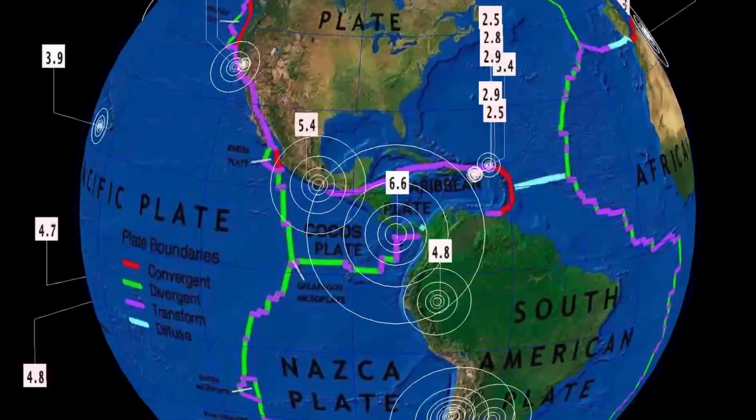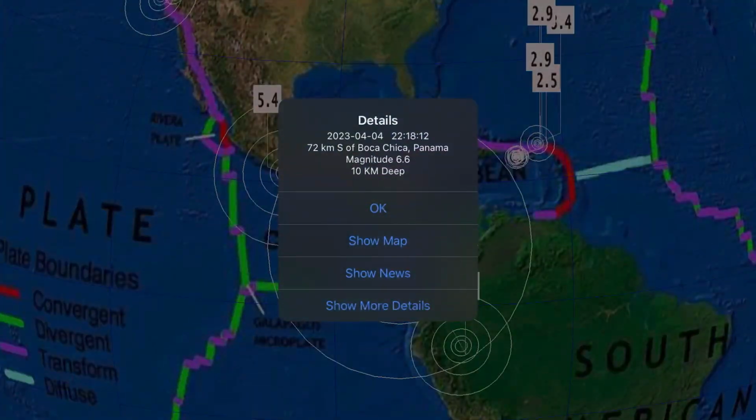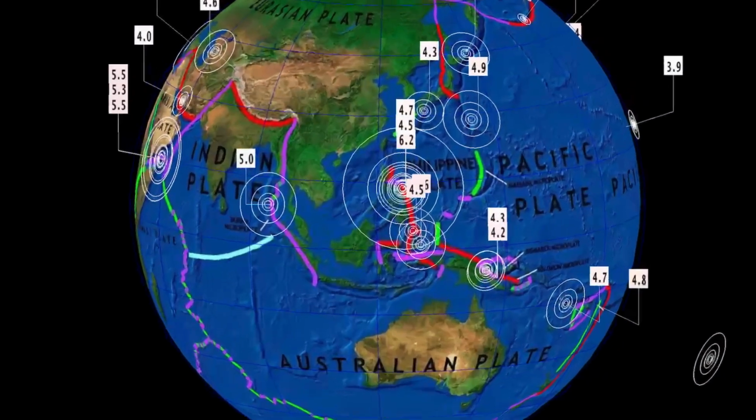And here we are with earthquakes. Just recently a 6.6 earthquake. This is breaking just now. 6.6 earthquake rocked Boca Chica, Panama at a 10-kilometer depth. And this was a region that has been warned the last couple days. It's been way too quiet.